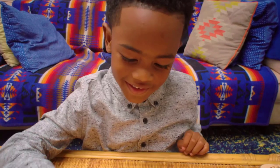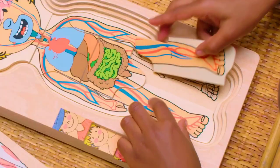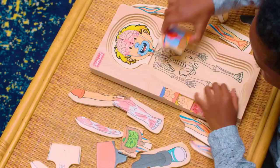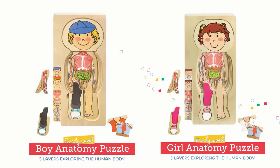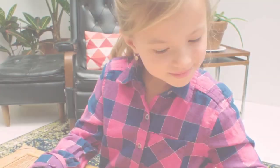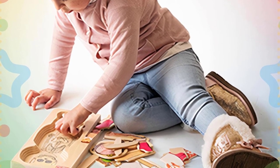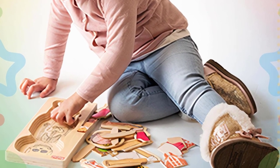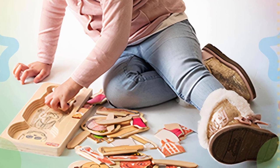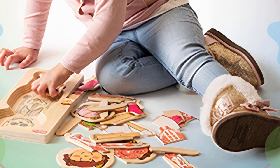We all want our children to enjoy happy playtime that is safe, age-appropriate, educational, affordable, and loads of fun. And at Kidzlane, we meet each of these benchmarks in every one of our toys. Our human body model for kids is designed for longevity, expertly crafted from premium wood that offers durability. The rounded edges provide peace of mind for parents.